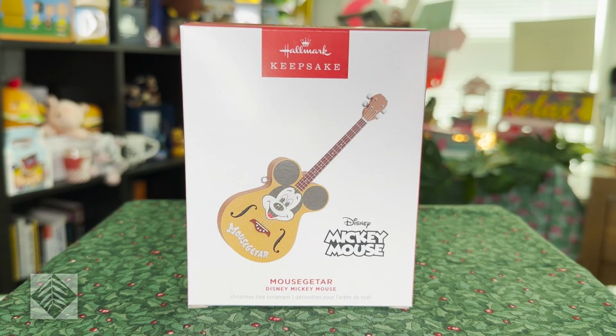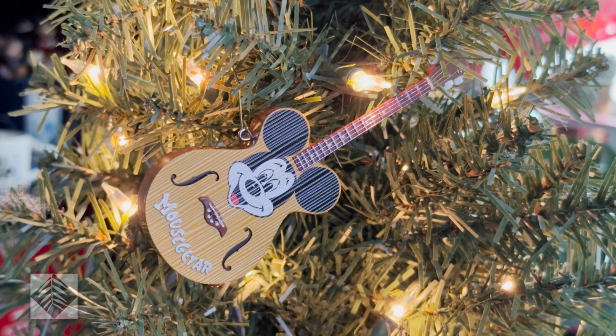Here is the mouse guitar. The mouse guitar was featured in the Mickey Mouse Club back in the 50s. And being as nostalgic as I am for anything Disney from the 50s and Disneyland and all, I had to add this one to my collection.